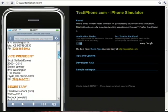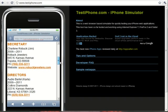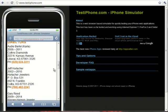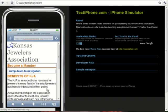The people who are in charge of Kansas Jewelers Association, their associated phone numbers and their websites. If you need to contact them, on a real phone, not the simulator, if you tap any one of these phone numbers, it will open up your dialer and you'll be able to call the person directly. All right, so how do you become a member?